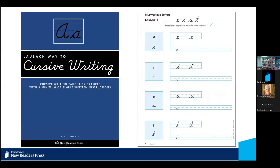And the Laubach Way to Cursive Writing, which is recommended to be taught while the student is in level 3, thus the blue cover. Cursive writing, oh my goodness. How long before they start calling it hieroglyphics or something? I don't know. The dying art.